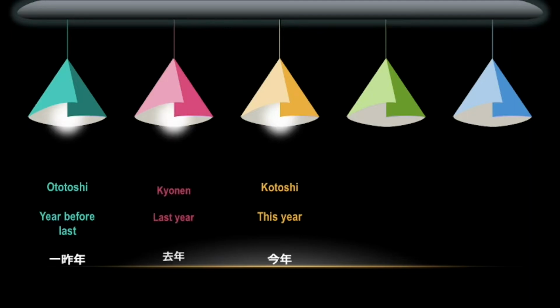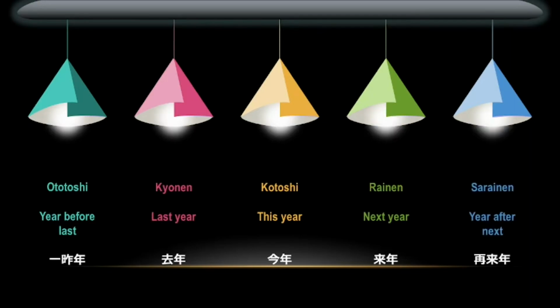Next, let us see the other words related to the past and future years. Ototoshi is the year before last. Kyonen is last year. Rainen is next year. And Sarainen is the year after next.